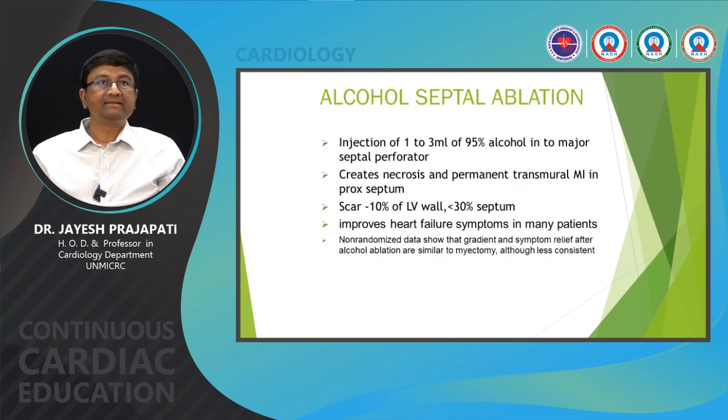Another tool that we can see is septal ablation, but whenever there is LBBB we should not do it. This is a class B indication. When the patient has a contraindication to surgery, then this is one thing we can consider. The large septal artery is to be ablated with alcohol. That can cause a scar in the septum, and we have to assess by echocardiography. We have to do the contrast echo.